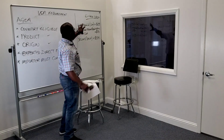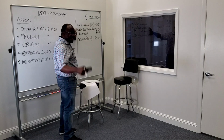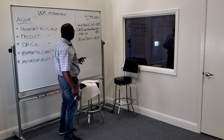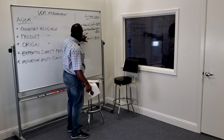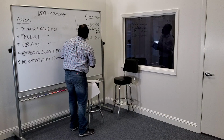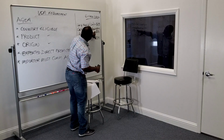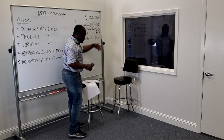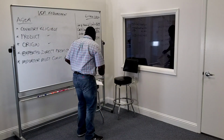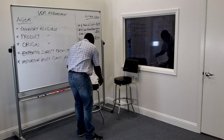Now, does this meet the 35% requirement? The 35% requirement says that whatever you use in the country of origin must make up at least 35% of the cost. So if you look at this, the cost of local materials is 100, labor cost is 30. That is 130, and the rest is your profit. 130 is obviously more than 35%. So that tells you this product is very much AGOA eligible.